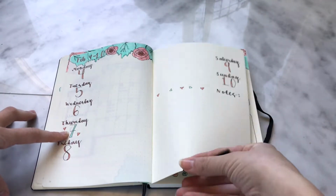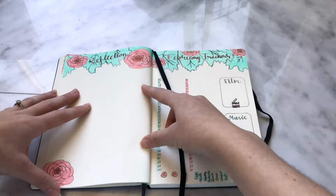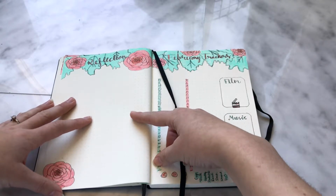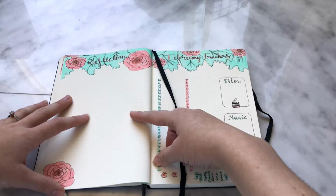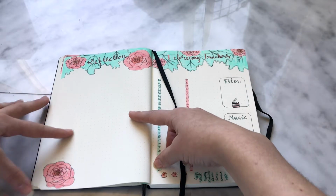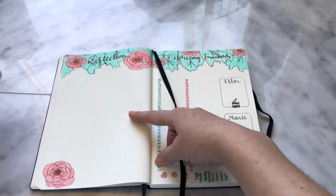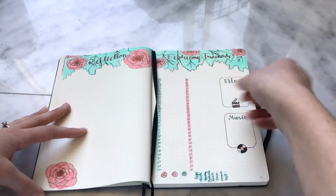Then going to the back of the month, I have a reflection page, which is something I had in January as well, and I really, really liked it. I just put down stuff that happened, how my relationship is going, friendships, my overall mood, and it's really nice when I'm done with this book to go back and see, hey, what happened in February, and then I can just read it. So it's kind of like a journal in a way.